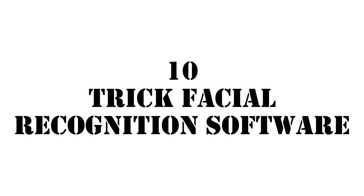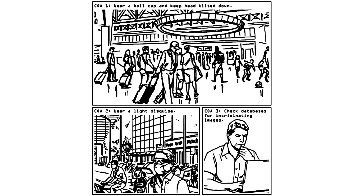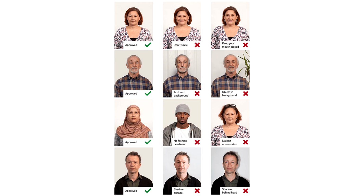Number 10. Trick facial recognition software. As you're probably already aware, cameras can automatically identify you if they have a pre-existing image of you somewhere in a database. The more of your face that's obscured, the harder it is for a camera to recognize you. You know that list of things they tell you not to do for passport or driving license photos? You know, don't wear a cap, don't wear glasses, don't smile. Basically, all that stuff will help you avoid facial recognition.